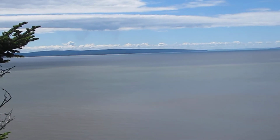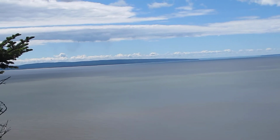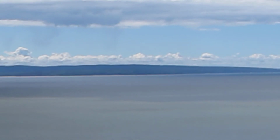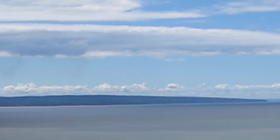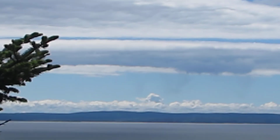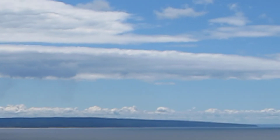And I think for the first time I am seeing the Three Sisters over there. The light is just about right. And I can't really tell if that's the Three Sisters or Seal Cove. Oh no, there's the Three Sisters down there. And that must be Seal Cove directly across.